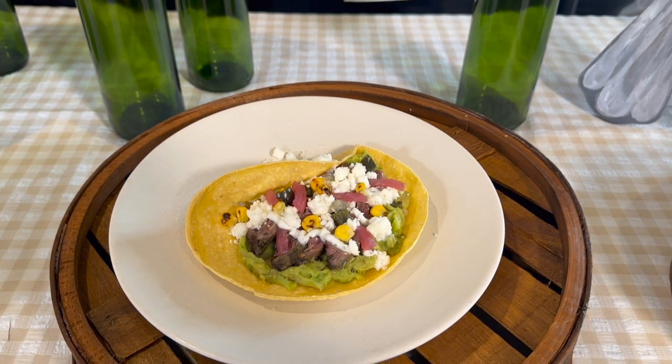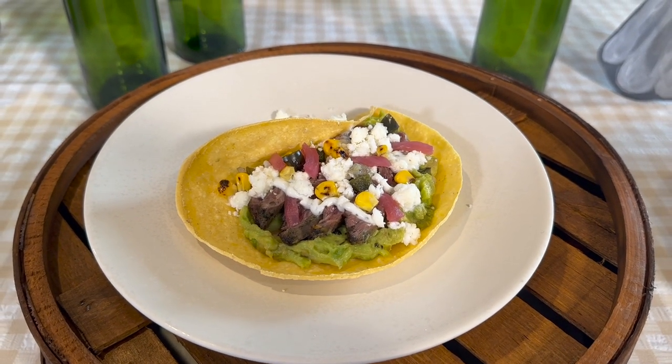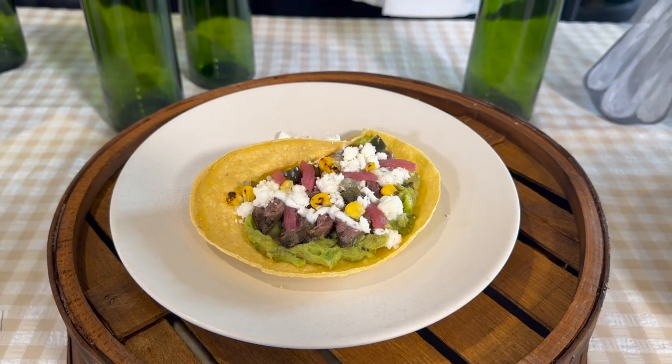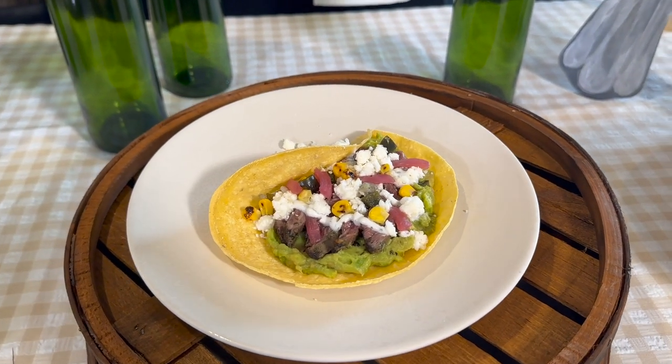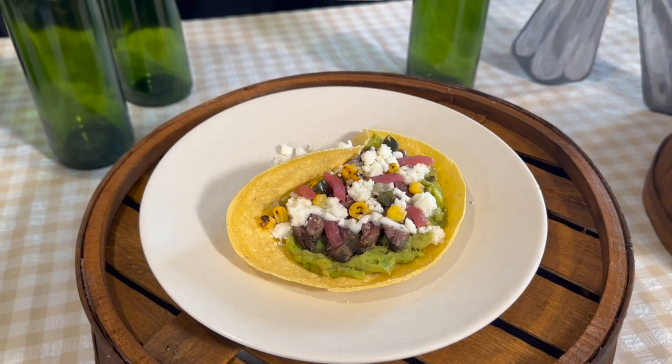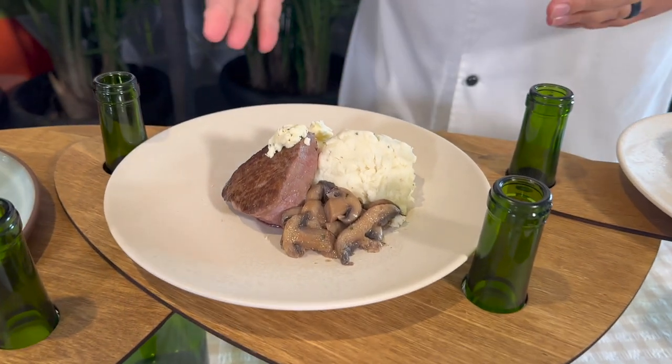So the skirt steak will be grilling out there right in front of you, fresh. Our cast will be out there on the grill working. We'll put that on a corn tortilla with some mashed avocado, queso fresco, pickled onions, and then corn salsa on there.